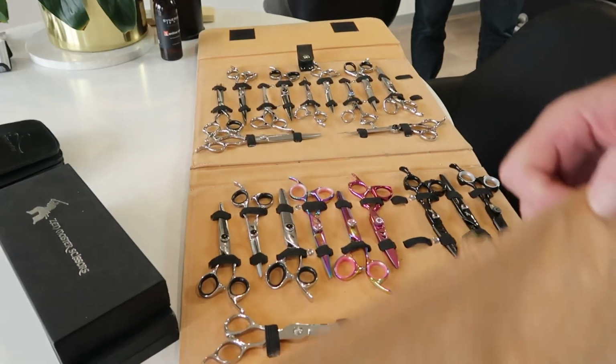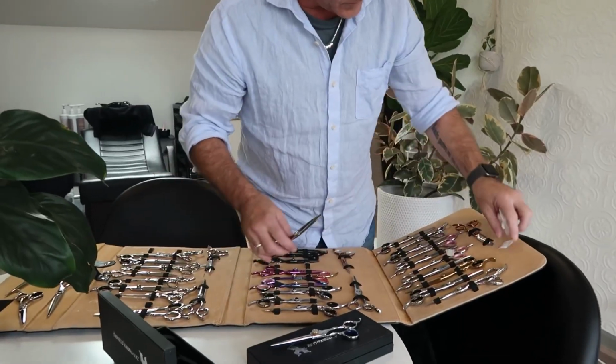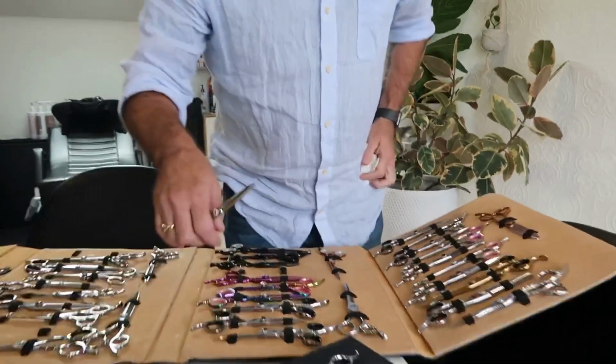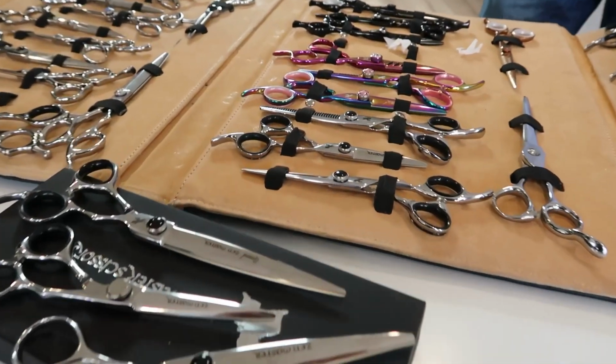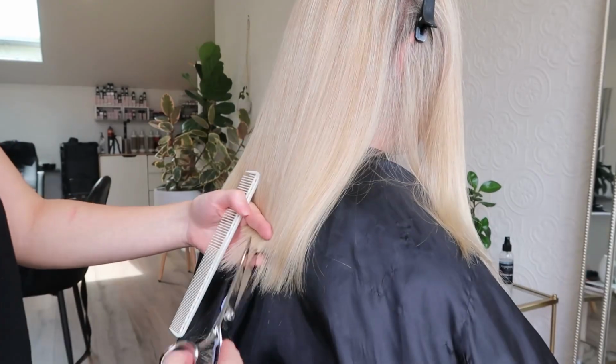It's time to get our scissors sharpened. Owen has come in just to check all our scissors and see how they are and if they need sharpening. So we're going to send some off to get sharpened, and then we're also going to try some new ones as well too. The scissors that I've got to try while mine are away are the Zen Master FL and they're 6.5 inch.